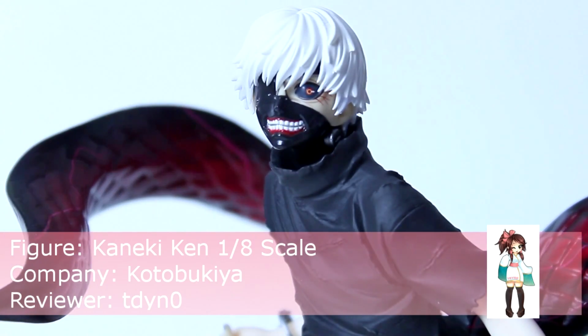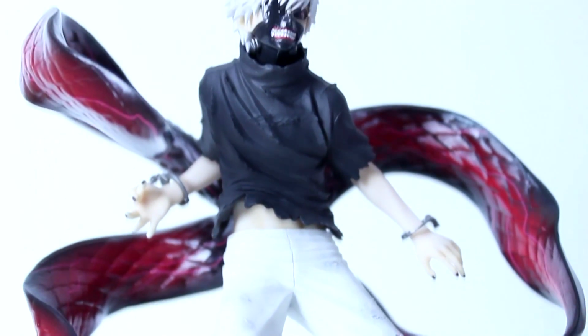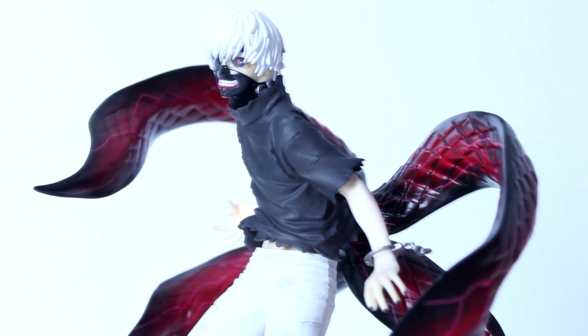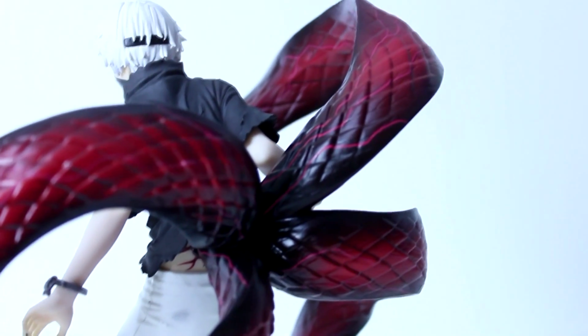Hey guys, this is T-Donna presenting Ken Kaneki as one of the top figures of 2015. Not only is this figure badass and made by Kotobukiya, it is a figure of Kaneki straight from the battle of himself versus Jason. Now this is after he emerged as a full ghoul. Now from the clothes, from the mask, and of course to the absolutely stunning details that is displayed on this figure, I recommend you pick it up if you are a Tokyo Ghoul fan.